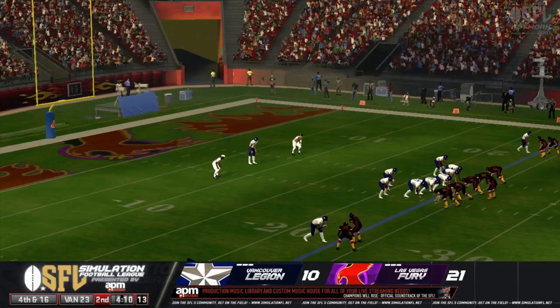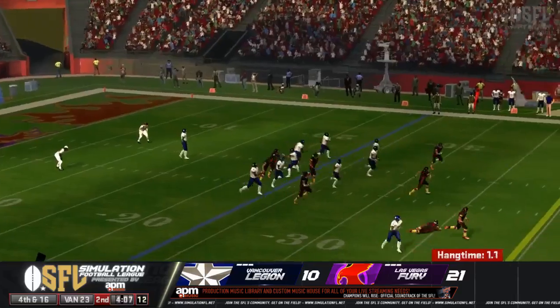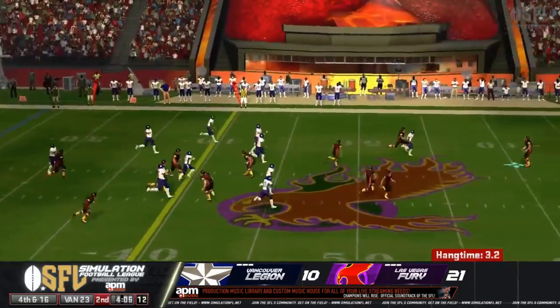Punter Jess Kingston out on the field. He's going to take it and boot it away. This should be pretty good starting field position.